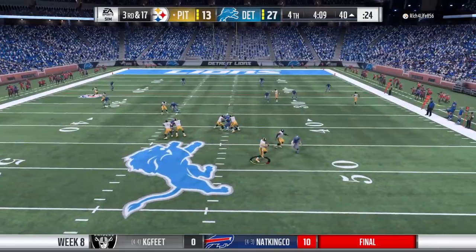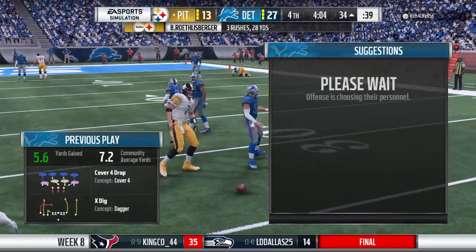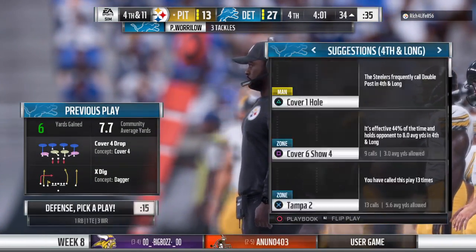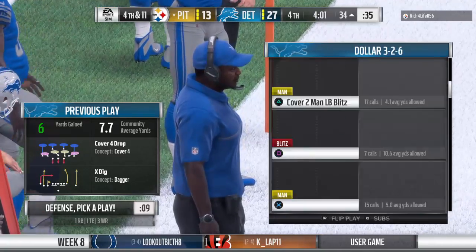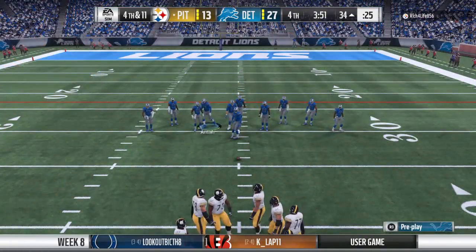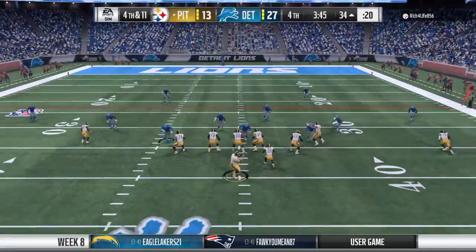Now Ben on 3rd and long. Flush to his right. He's going to run, but he's got a long way to go. Decent gain on the scramble to 6, but now it's 4th. And they're indeed going to go for it here on 4th down. So trailing here in the last quarter. Let's see how this plays out.